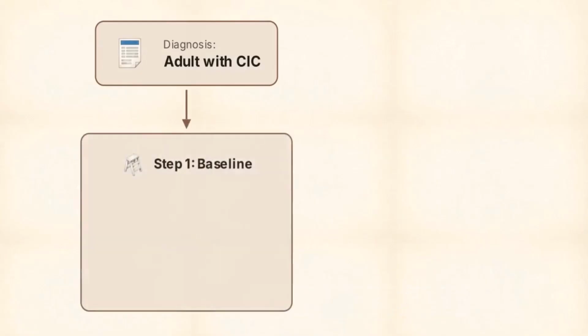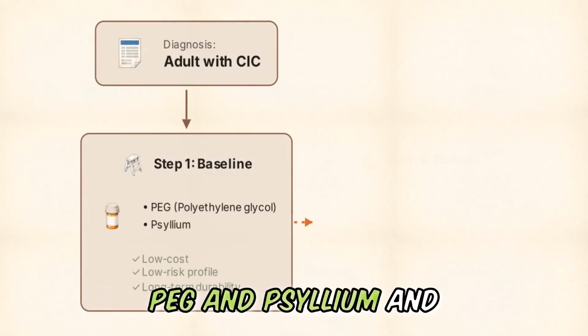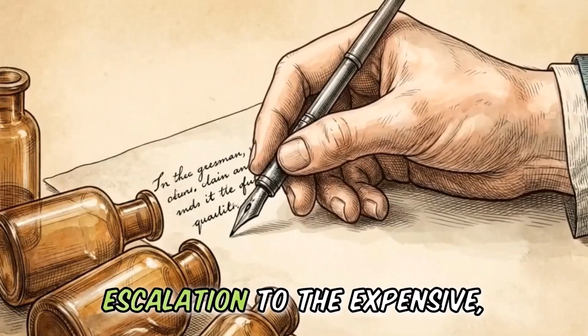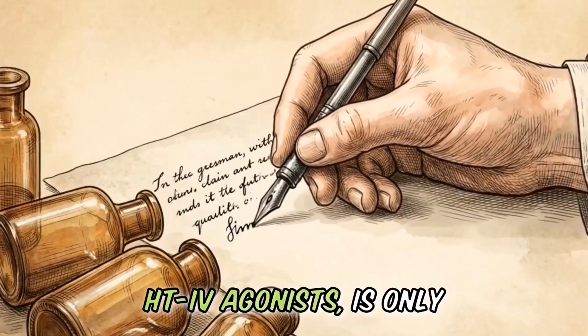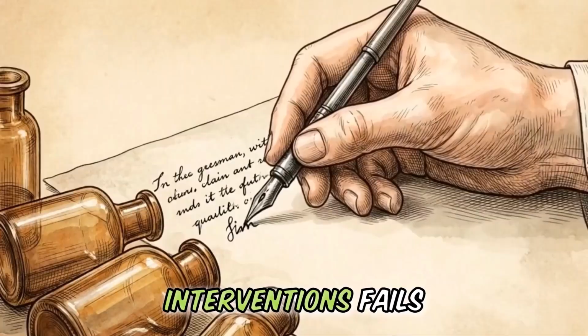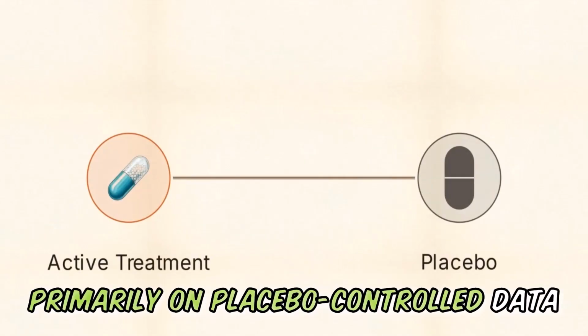The definitive clinical flow dictates sequencing care. Providers must start with low-cost, low-risk options like PEG and Psyllium and reserve stimulants strictly for acute rescue. Escalation to the expensive, highly rated secretagogues, or 5-HT4 agonists, is only clinically appropriate when that baseline combination of over-the-counter interventions fails. Currently, the guideline relies primarily on placebo-controlled data.